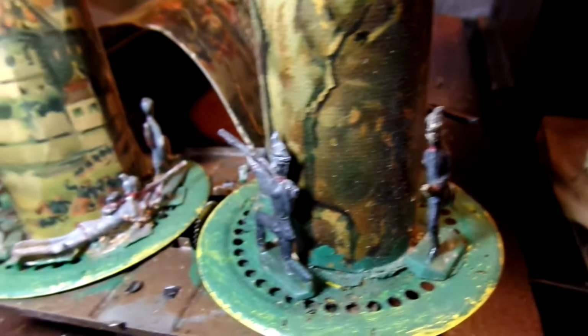As you can see, these tin soldiers here, which I thought were probably like World War I or just barely post-war, I think are actually from like the 40s or 50s. They might be older, but I know that these figures were produced for a really long time, which is kind of interesting and odd.